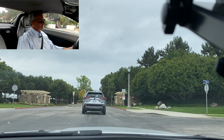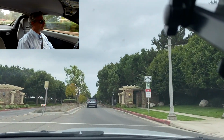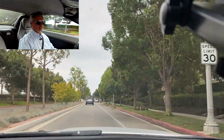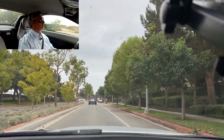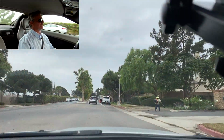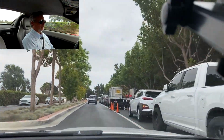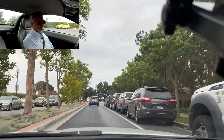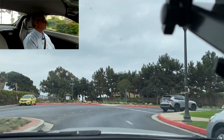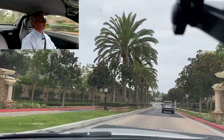We're almost here. As you can see, the area gets very nice. Very beautiful area. Gated community with pool. There is everything in this place. This is the gate in. As you can see, everything is very, very clean. Beautiful community.